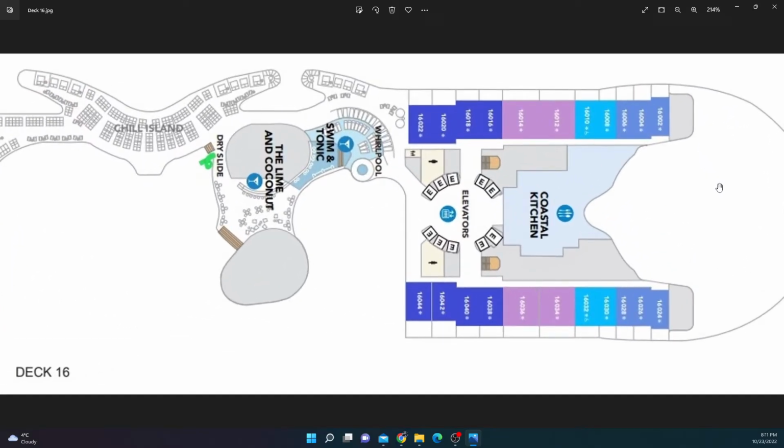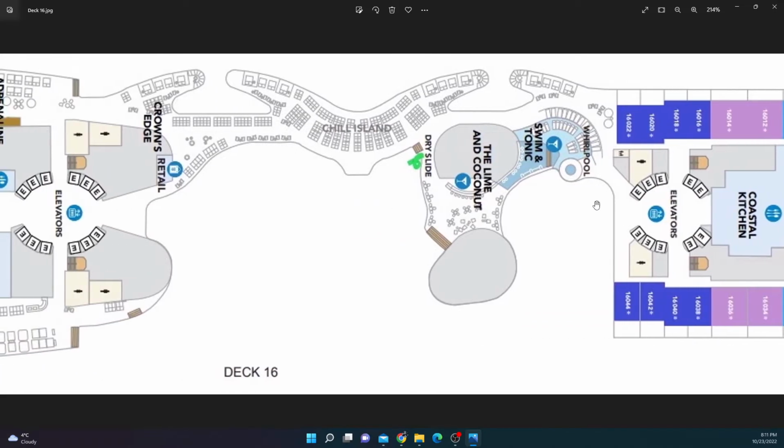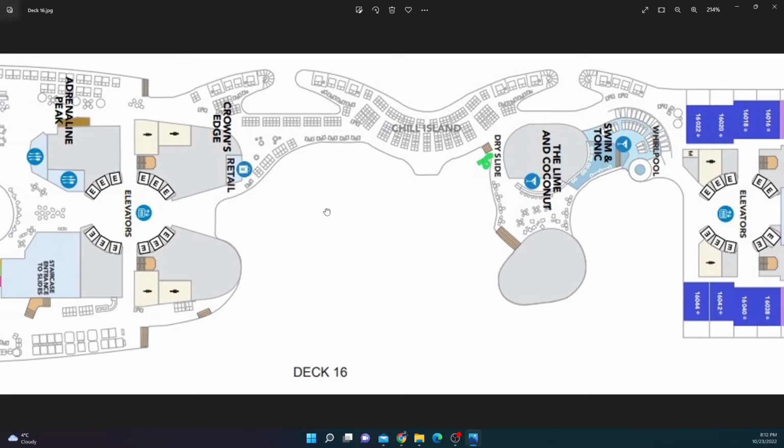So I'll start back up at the front on deck 16. You have some more suites off to the side as well as the Coastal Kitchen. Coming across, you lead into Chill Island, which has the Lime and Coconut as well as the new Swim and Tonic. This is the swim up bar. You can see the little stools in the water here. This, I have a feeling, is going to be a very popular destination on board Royal Caribbean, especially with them going into the Caribbean, those more hot summer or even hot spring days. This will be a very popular destination, I have that feeling.